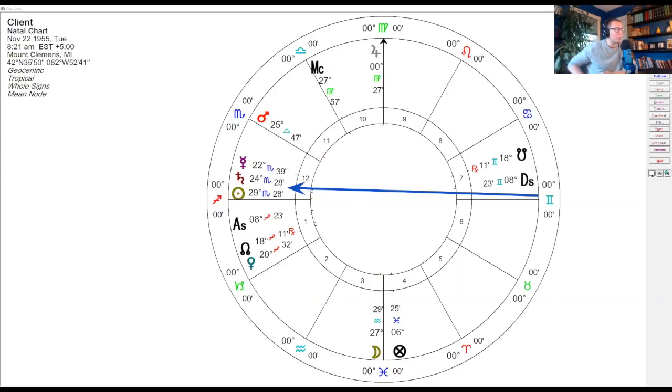This individual's spouse also suffered from mental health problems that were quite serious. So you see the ruler of the 7th in the 12th. So these are all things that you're able to see by virtue of looking at house rulers and where they are relative to the topics that they rule. And this is one of the basic ways that we play the ancient astrology game.